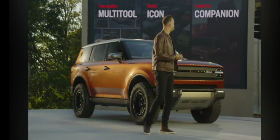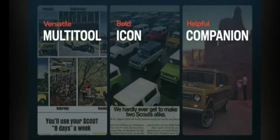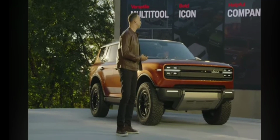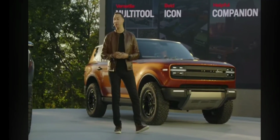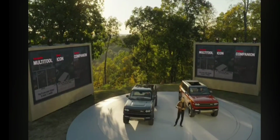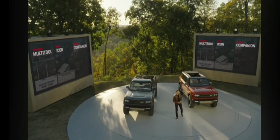But from a design perspective, what do we mean when we create a Scout? We wanted to create something that was versatile, a versatile multi-tool, in fact. But we also wanted a bold icon that would really stand out in the marketplace, because it needs to have that presence on the road. And lastly, we wanted to create a helpful companion, because our vehicles should enable all of your activities and make them easier, faster, lighter. That's the whole point of a Scout.